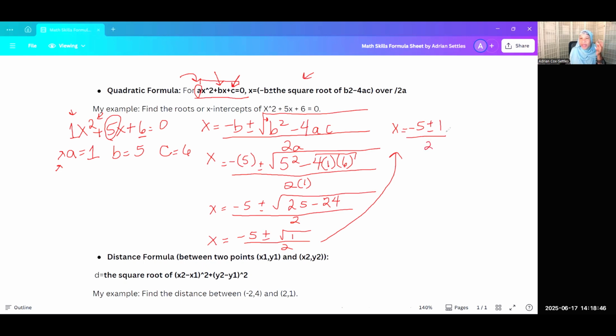Okay. So if I go and work this out, I have it like this. Now, some teachers will accept it with the plus and the minus together, but sometimes teachers want to see 2 separate answers. So this is how you show the 2 separate answers. You show the plus and the minus one. So you have x equals negative 5 plus 1 over 2. And then you have x equals negative 5 minus 1 over 2.